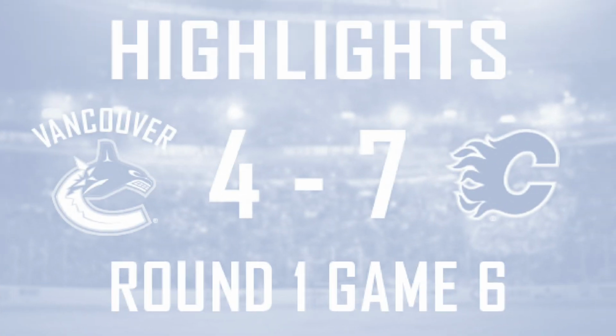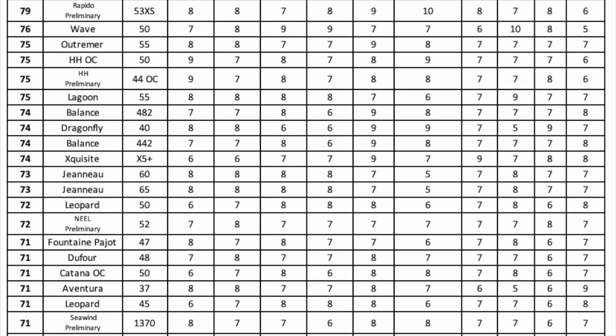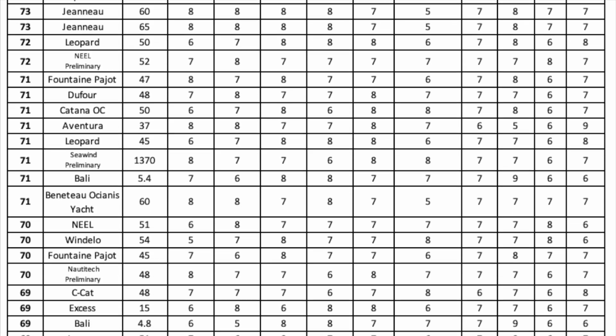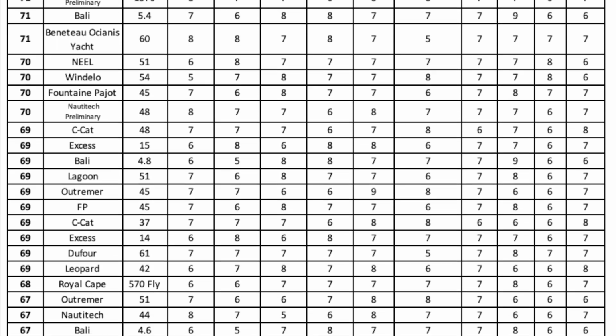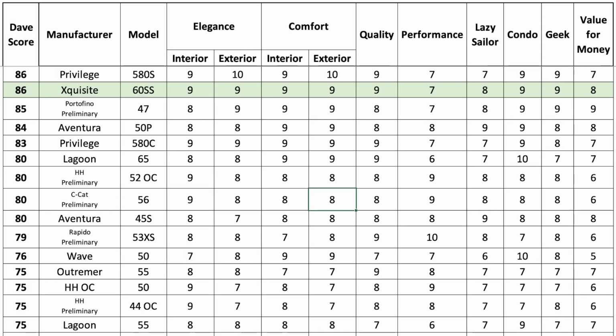Okay, it is time for the Dave score. How did she do? Well, we've done a whole lot of yachts, but it doesn't take very long to see the 60 green line there. She did extremely well. She is tied with the Privilege signature. You're looking at interior, a 9 out of 10 in elegance. The exterior, a 9 out of 10 in elegance. Comfort, a 9 out of 10 on the interior, a 9 out of 10 on the exterior. The only reason the Privilege has a leg up on the exterior is because of that forward cockpit, which I prefer. Quality, 9 out of 10.